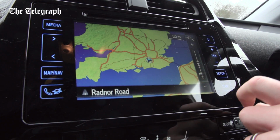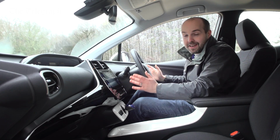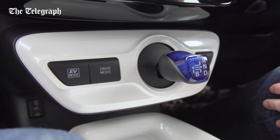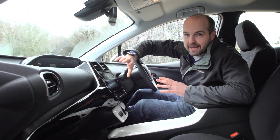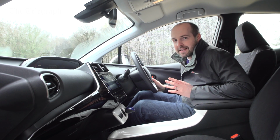Speaking of cheap, Toyota's sat-nav really is poor by modern standards. Thankfully, the rest of the dash is really striking, particularly in this two-tone finish of our test car. You get a two-tier display with speedo and other information up here and sat-nav and audio down here, and that helps to add to the really light and airy feeling that you get in a Prius.